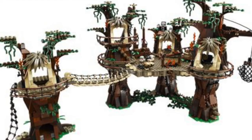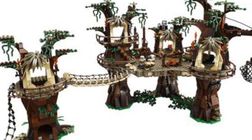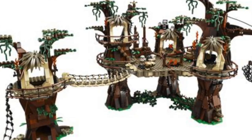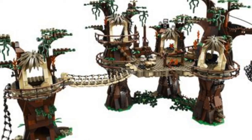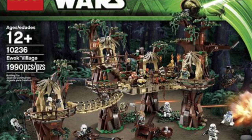Over the course of 2 weeks, I did 1 bag a day. Oh my god. It's such a cool set, although I was missing a piece, so I had to put a white plate in instead of a brown one, so it's the Kaminoan Ewok Village, but it's got a ton of figures.